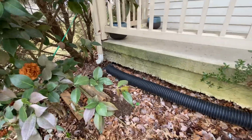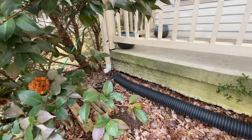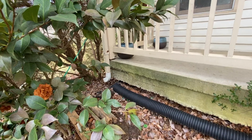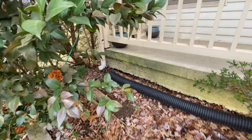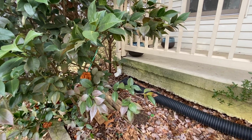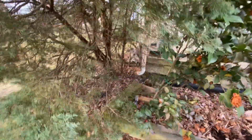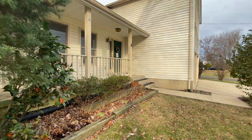I believe that's a result of water dumping in this location, and that's just going to continue to wash out soil in that area. So it's always good to work on drainage on your home, get those downspouts extended or buried, and make sure water is moving correctly around your home.